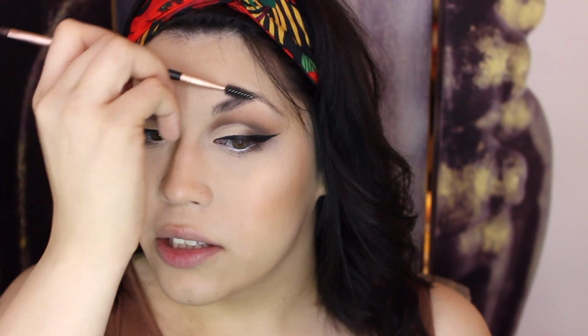So I'm taking this tiny little angled brush. It has a spoolie on the end. I just brush through my hairs, making sure they're not all stuck together. And then I go in the lid of the pomade and get some of the product on there. And I need my little hand mirror. So what I do is I start on the bottom of my brow, kind of like I did with my eyeliner. I start sort of in the middle and then inch my way forward, and then inch my way out.